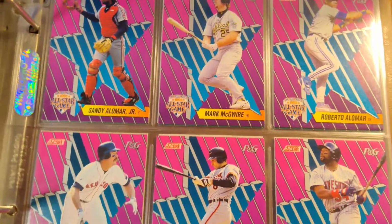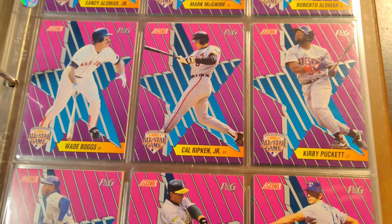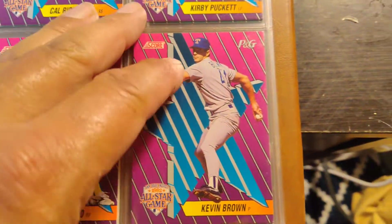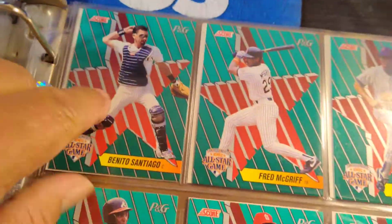All right, but check out these right here, the P&G by Score. McGwire, Roberto Alomar, Cal Ripken. Sweet cards, man. Look at that Junior. Jose Canseco, Kevin Brown. Once he got off the roids, man, he just sucked. Benito Santiago, man, this dude.